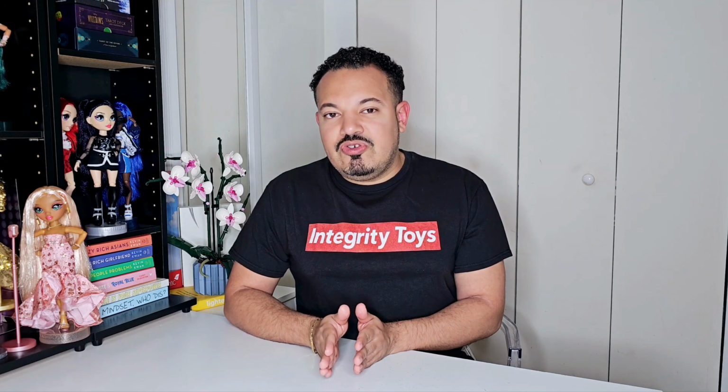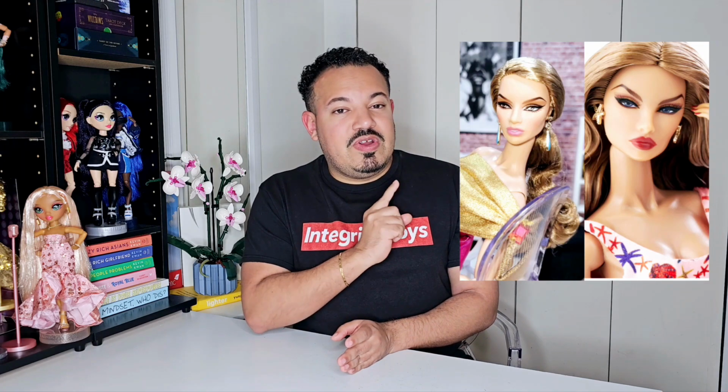Now, last but not least, Natalia. I liked the presentation. However, she reminded me too much of a Natalia that I already have, which I will put the comparisons here of the Natalia that I have and the Natalia that was just released. I'm currently getting my Natalia repainted with red lips because this photo made me feel like that could be something that my girl was missing. But what I really wanted to talk about with Natalia was, I feel like she was another perfect opportunity for an accessory pack.